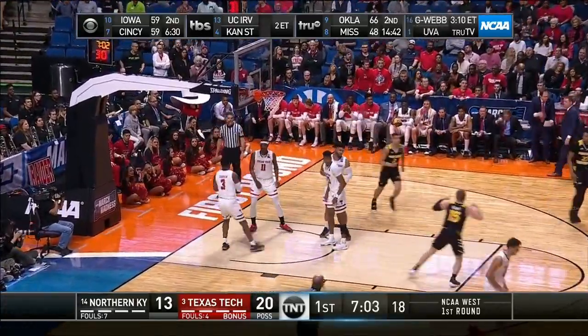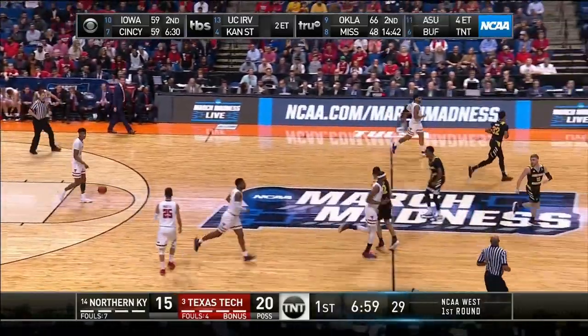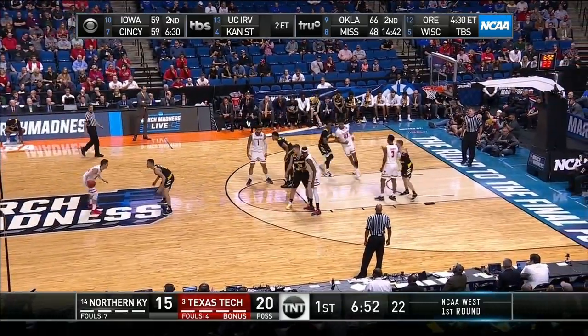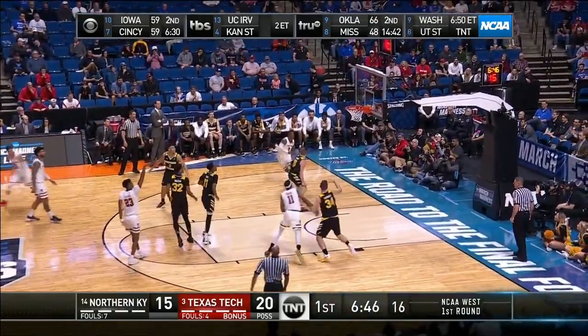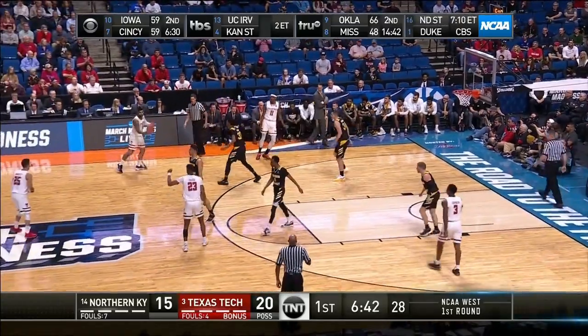Sharp inside, a little spin. Tyler Sharp with 5. Cuts it to 5. And that's an example. Texas Tech is going to deny, get out in the passing lanes and extend. You've got to put pressure on their defense by putting it on the deck and attacking the rim. Culver short on the jumper, kept alive by Owens.